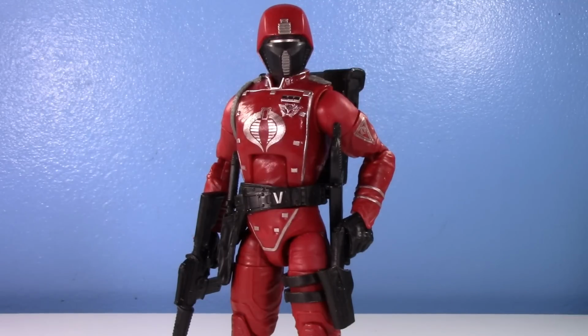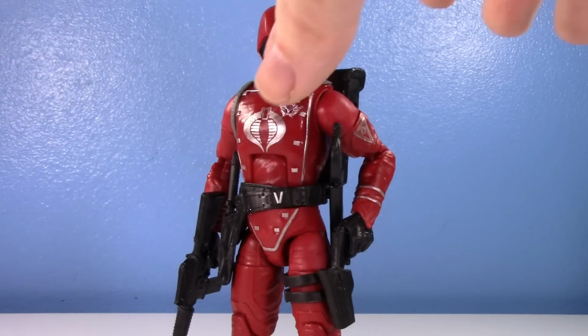So a figure like the Crimson Guard, while it's really cool and fun for me, I said cool twice because it's just that cool. However, despite being cool, it's not super fun for me. I posed it and I had fun with it. Like it's cool, it's fun, it's cool. But it doesn't speak to me as a toy like certain other things do. So even though the Crimson Guard is just an honorable mention, I did want to show him off.